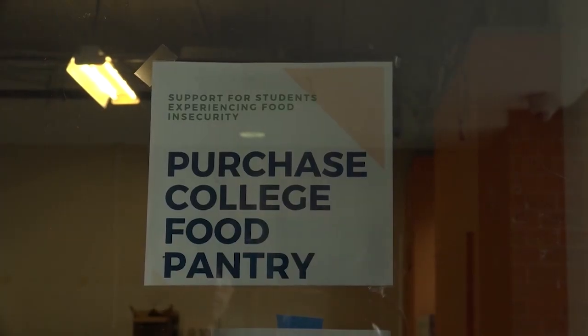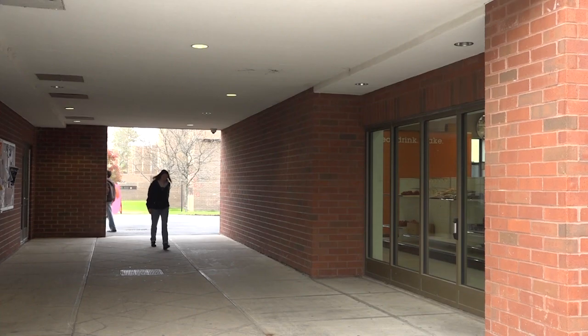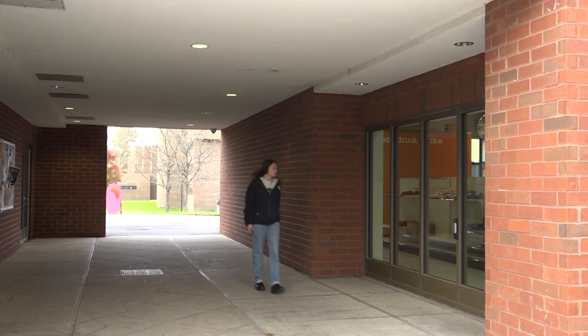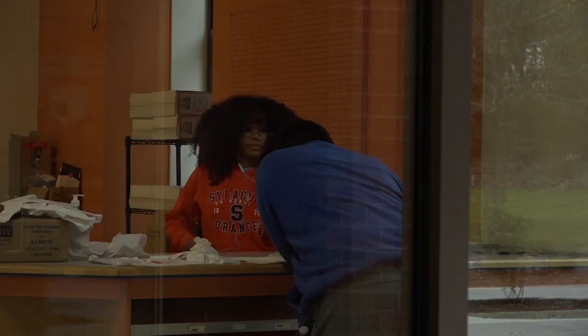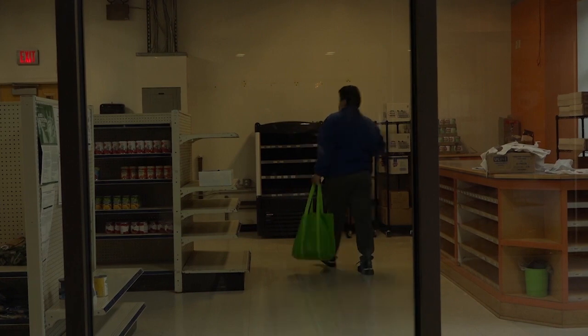About a year ago, the food pantry was located in the library. Now, it's right next to Starbucks, one of the busiest spots on campus. The increased foot traffic has brought a lot more people, and many are happy to take advantage of all the free options. All students have to do is fill out a USDA form, then they're welcome to take whatever they want.